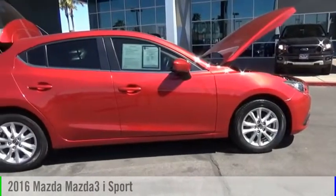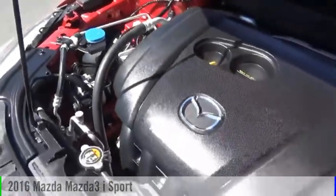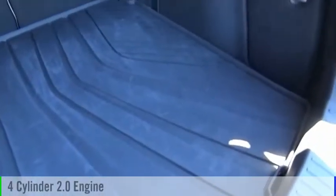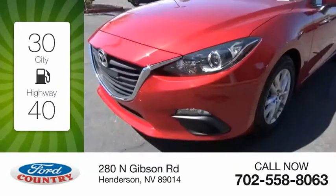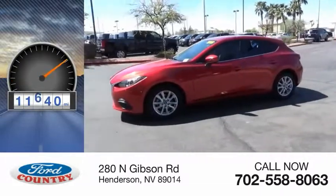Make a great choice today with the 2016 Mazda 3. This vehicle is powered by a front-wheel drive, 4-cylinder, 2.0-liter engine. Great fuel efficiency saves you money by requiring fewer trips to the gas station. This vehicle has less than 15,000 miles.